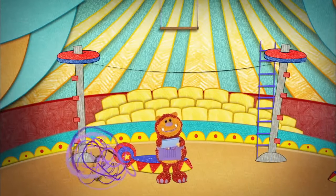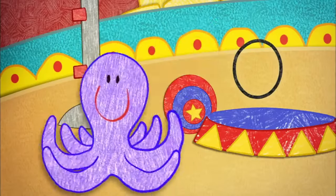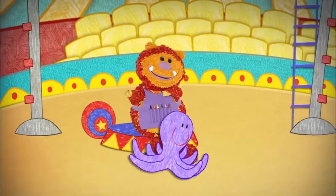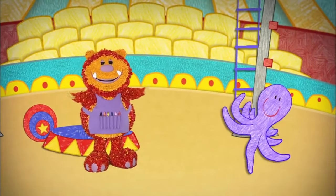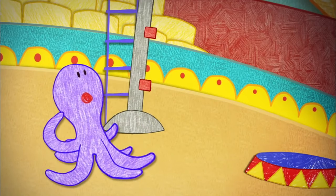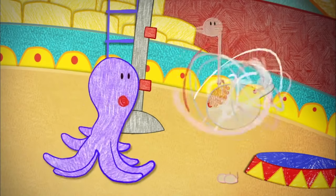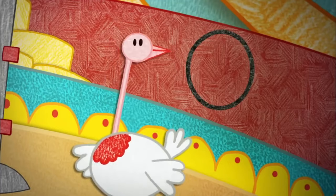Once there was an octopus. Hello! Who went to join the circus. He couldn't wait to put on a show in the big top. He just wasn't sure what a performing octopus would be best at. So he asked an ostrich.